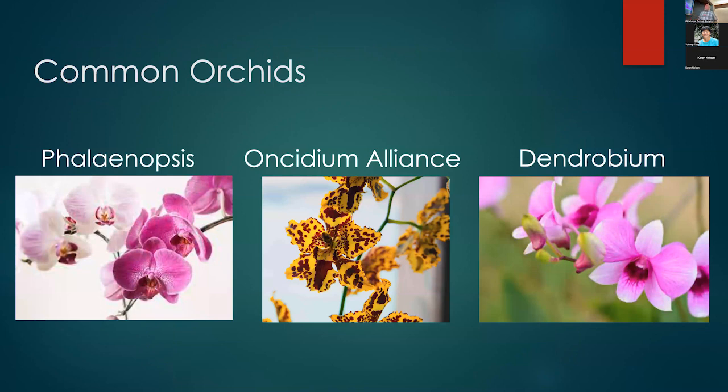Some of the more common orchids, you pretty much see these at the Walmarts and the big box stores and all that stuff. These are the Phalaenopsis. They're considered to be the moth orchids. They're supposed to look like a big moth. Then we've got the Oncidiums Alliance. And then the Dendrobiums. And the Dendrobiums are the long cane kind of plants. So if you see the long canes and all that stuff, primarily they're going to be Dendrobiums.